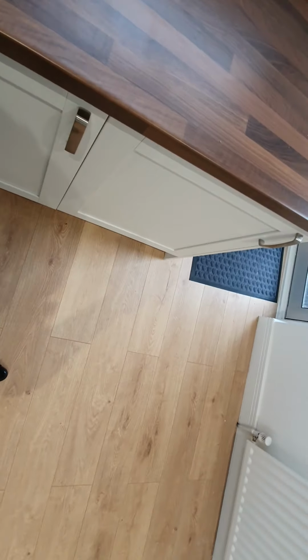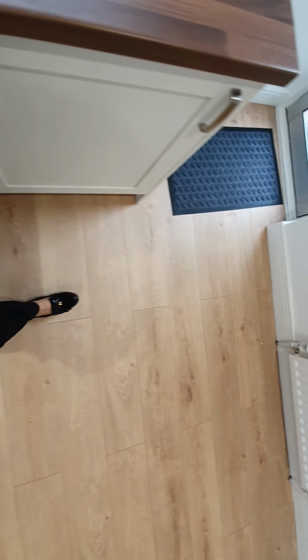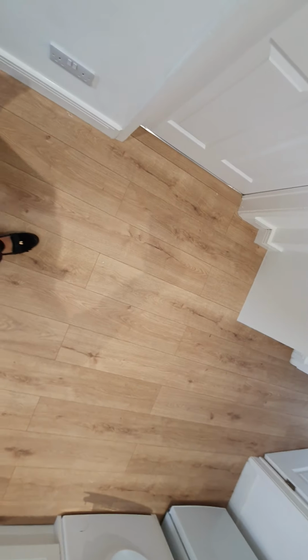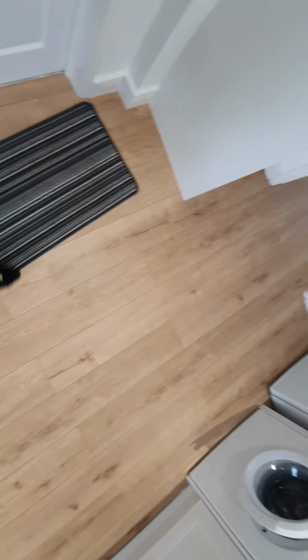Closing the units at the same time. And then you've got a black mat. Again, it could just do with hoovering, with no damage. And then the grey striped one which leads into the dining room, with no damage. Lovely. Right, let's head into the rear garden.